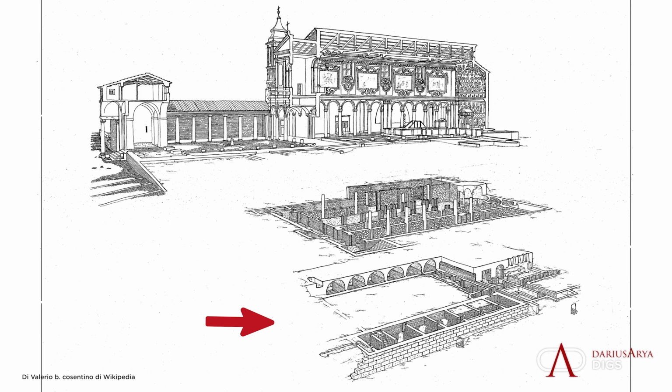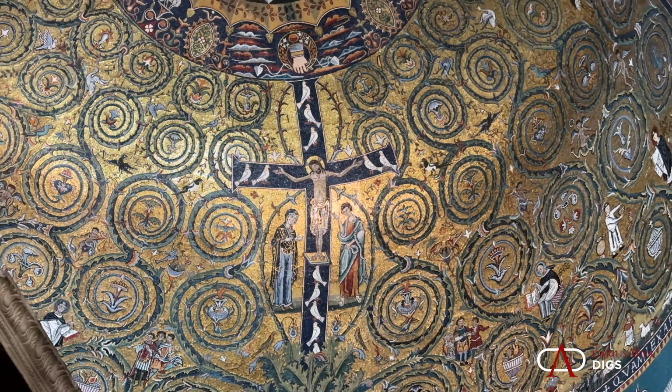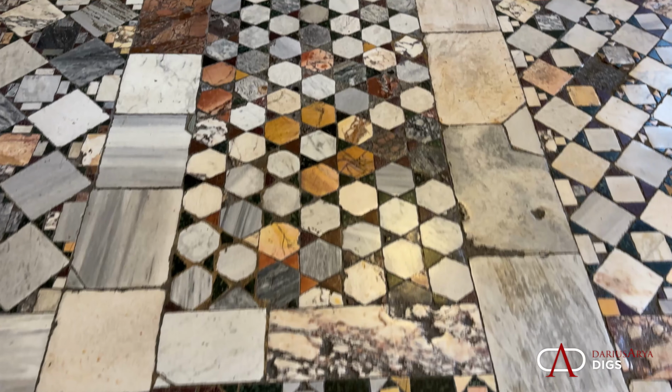We can start with the Imperial city. We can start with a house that also has a Mithraeum. Over top, there's going to be a house that becomes a house church, that becomes the first version of San Clemente of the 5th century. And then on top, we've got this magnificent church of the 12th century with incredible mosaics, incredible Cosmatesque floors.